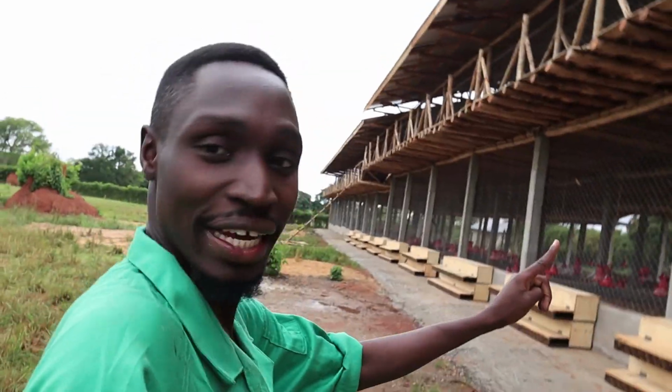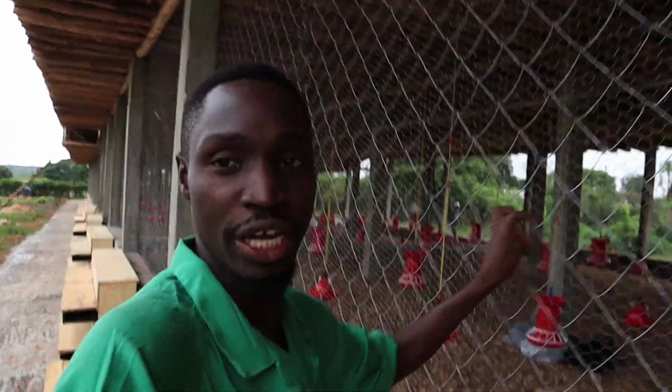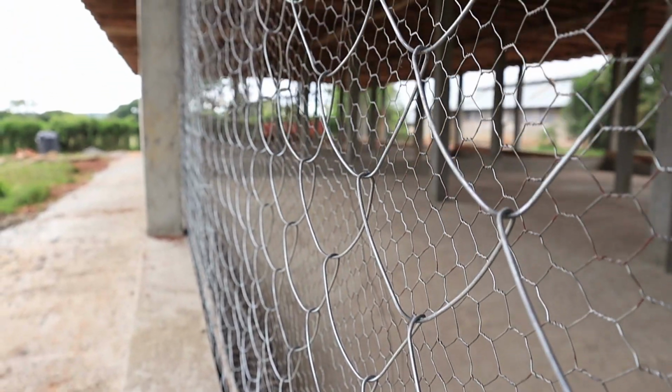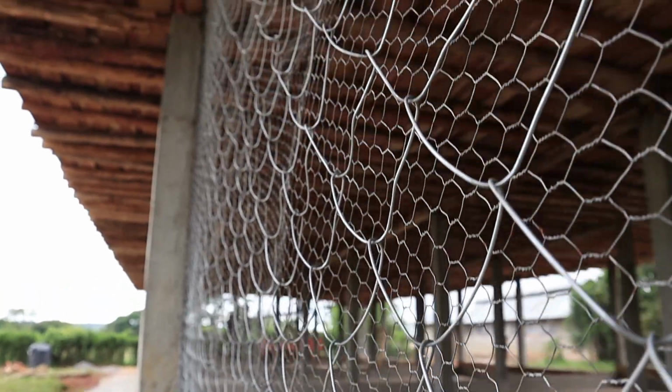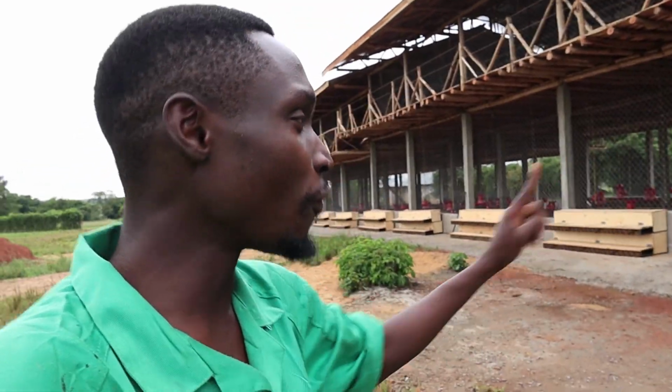You guys will notice that the mesh has already been put in, the chain link over here, and we even have the thinner mesh on the inside. That's to make sure that birds can't come in, that predators can't come in. So the whole of the lower floor and the upper floor actually have this mesh. It has been installed. We finished the roofing.